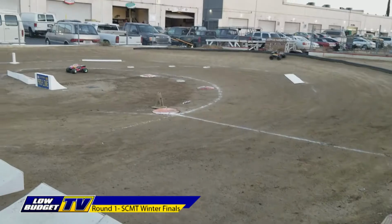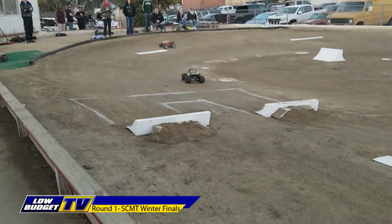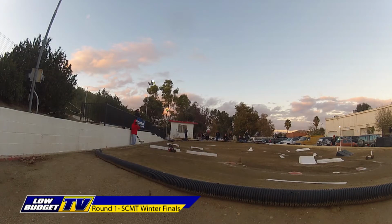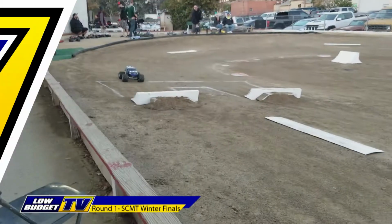Doesn't really matter on an over-under jump, but a mistake there, and Zimmerman just airs it off that kicker jump. Huge air. He's got the advantage. Oh, and Jessica knocks over another turning pole, so that's going to be a 5-second penalty. So as long as Zimmerman doesn't botch it here, and another big air jump from him, Zimmerman takes the win in the Power Wheels Bigfoot, and Dahl takes a spill over the finish line jump, but gets it flipped back over. If you can't win the race, put on the best show.